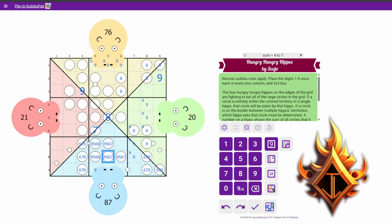The 7 now is again going to miss one of these boxes, right? And then it doesn't miss this one. So it's going to miss one of these boxes.